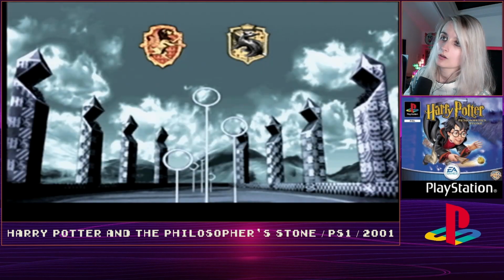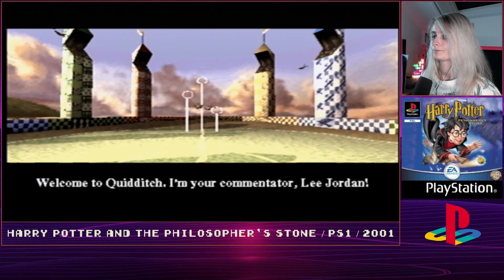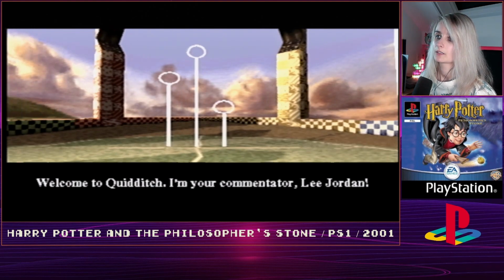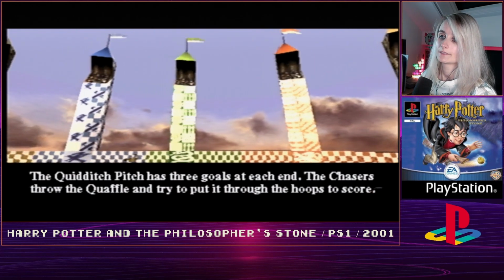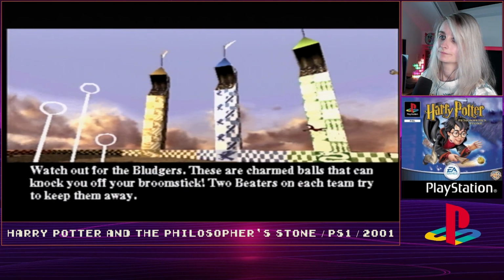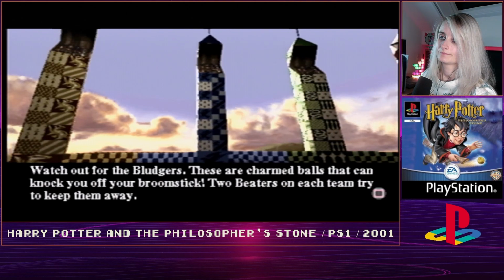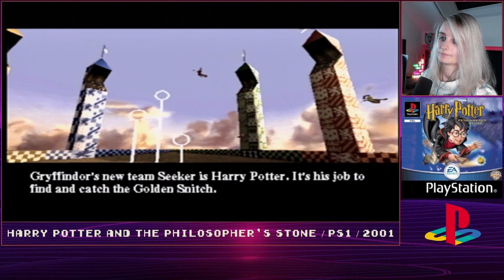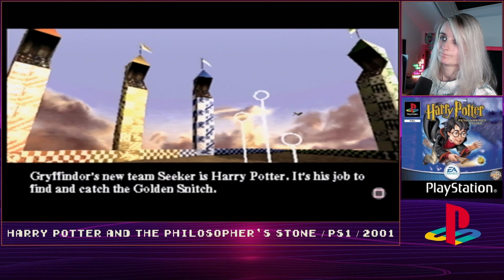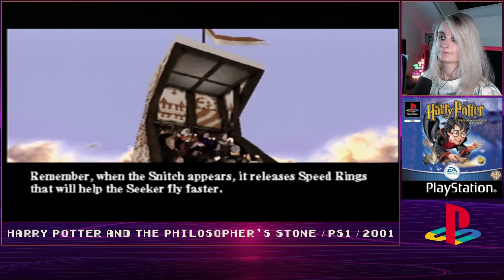Good. Against Hufflepuff. Yeah. Welcome to Quidditch. I'm your commentator, Lee Jordan! The Quidditch pitch has three goals at each end. The chasers throw the quaffle and try to put it through the hoops to score. Watch out for the bludgers. These are charm balls that can knock you off your broomstick. Two beaters of each team try to keep them away. Gryffindor's new team seeker is Harry Potter. It's his job to find and catch the golden snitch. Remember, when the snitch appears, it releases speed rings that will help the seeker fly faster.